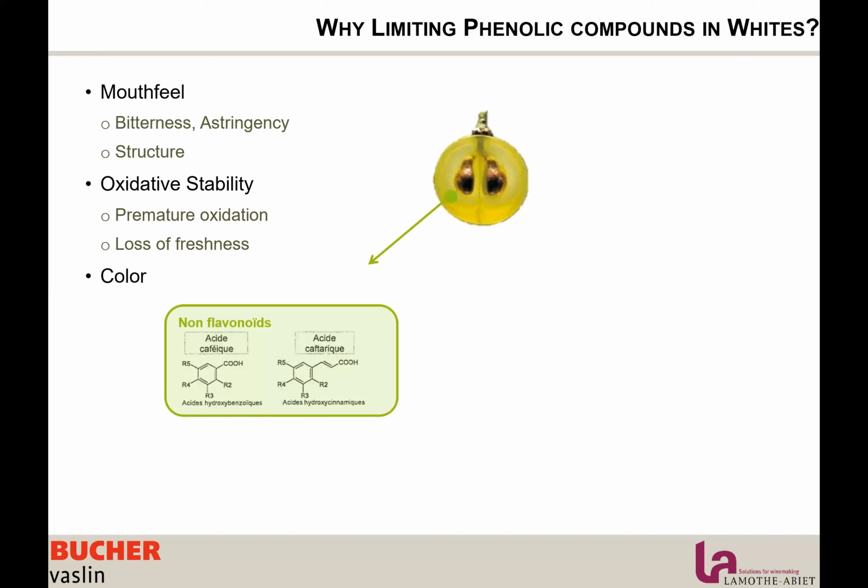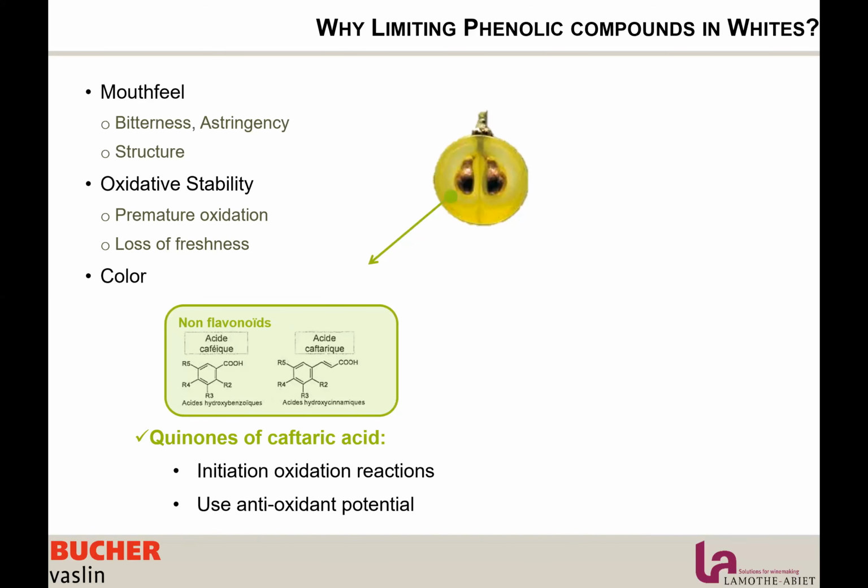There are two categories of phenolic compounds present in white grapes. There's the non-flavonoids, which are the caftaric, caffeic, and coutaric acids. They are present in the intermediate zone, so the pulp, so the first ones to be extracted. And when they get oxidized, they form a quinone that reacts very strongly with glutathione, the natural antioxidant potential of the wine, and also initiate all the oxidation reactions.